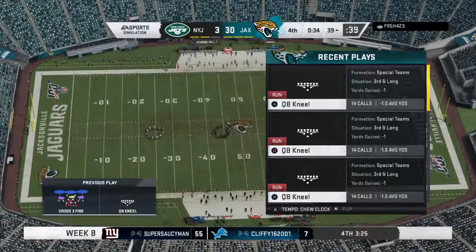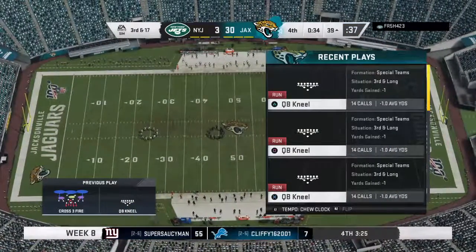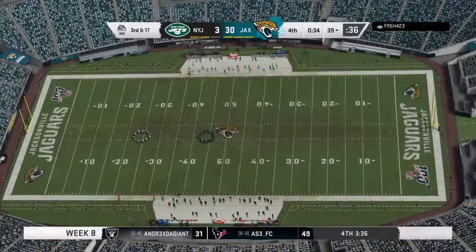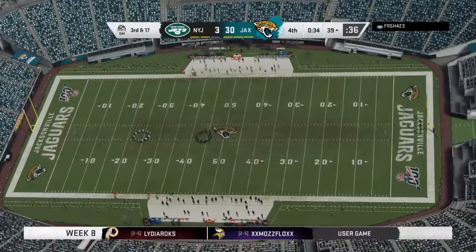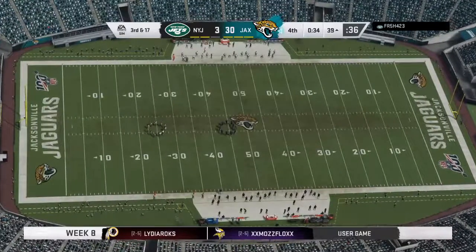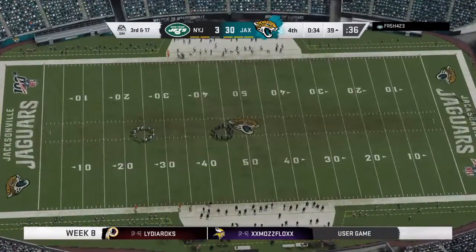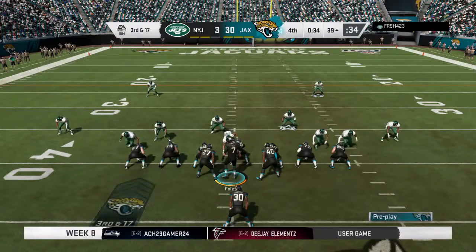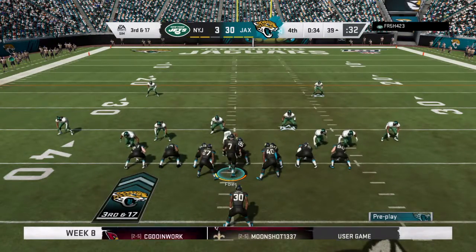So that'll back them up 5. After the delay, they're backed up even further for 3rd and long.